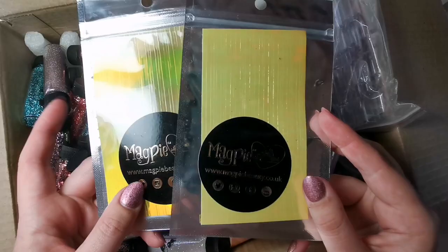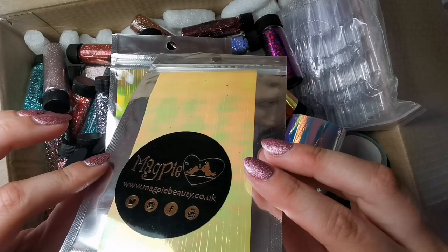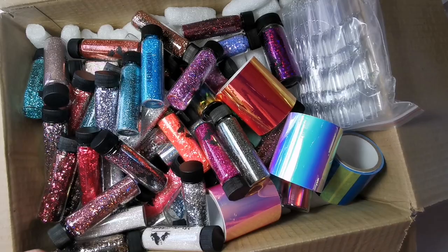One is more, I actually can't remember the name of this one. It might be iridescent because I don't know if you can tell, but when it moves, it slightly changes colour. And then this one is obviously holographic and it's just really, really shiny. So I've got those two.